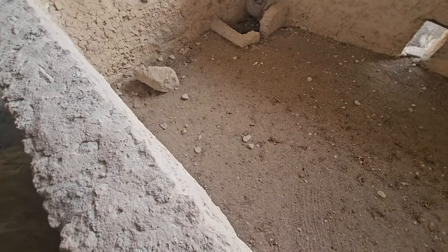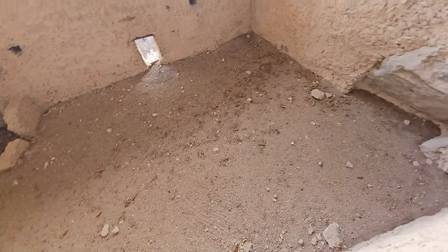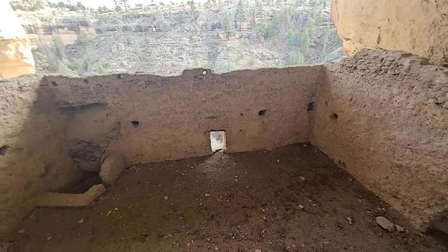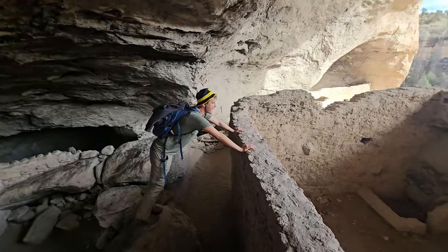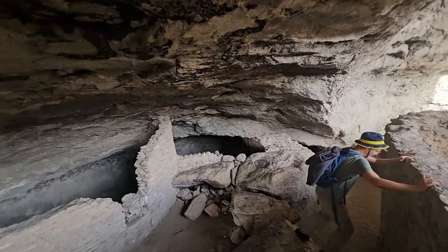There's more corn or maize sort of sprinkled here. On the other side, it was like a granary box or like a mini silo. That's probably what this was too. I want to see too.